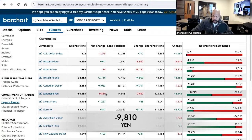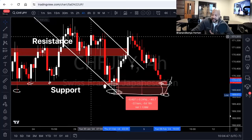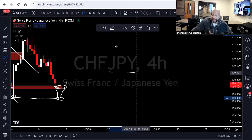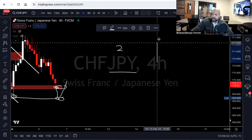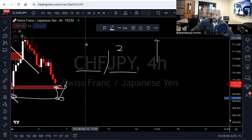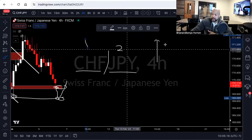When you see this color red, that simply means that they're releasing longs or they're increasing their shorts. Either way, the yen is going to be weakening. This is a good thing. So you're probably saying, well, why would you buy? Well, if I look at this chart here, the yen is the second currency of the chart. Because it's the second currency of this pair, when the yen is shorting, that means price should rise. On the other hand, we have CHF as the first currency. If the Swiss franc is strengthening, that also means price will rise.